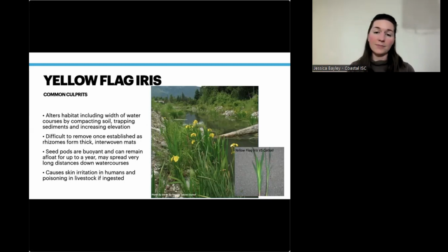We don't have many yellow irises in BC. It alters habitat, including the width of watercourses by trapping sediment and increasing elevation. It's difficult to remove once established and has rhizomes that form thick interwoven mats. It also produces seed pods that are buoyant and can remain afloat for up to a year and spread long distances down watercourses. It also can cause skin irritation in humans and is poisonous to livestock if ingested.